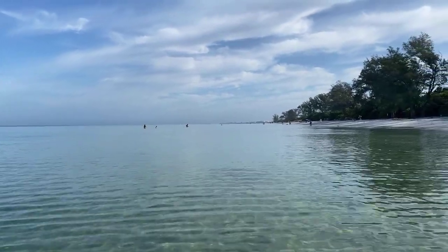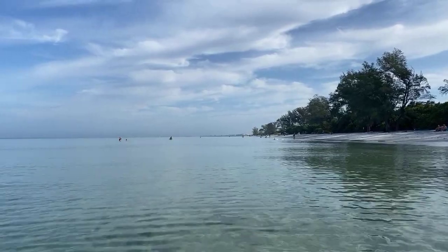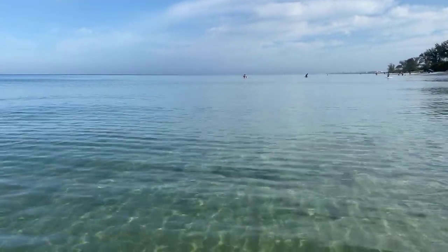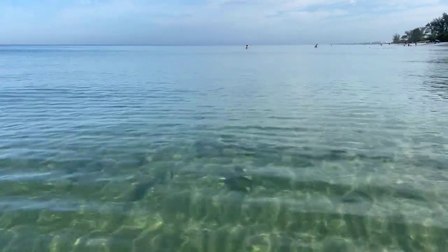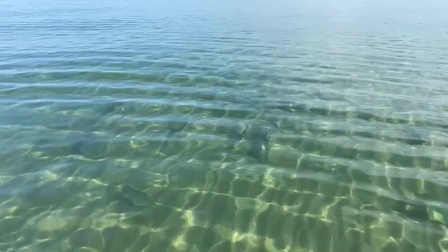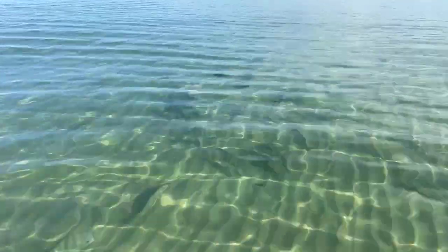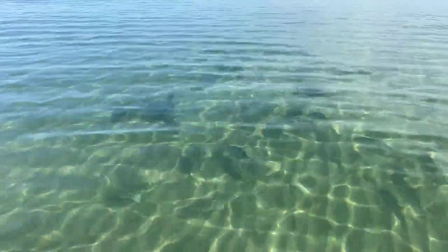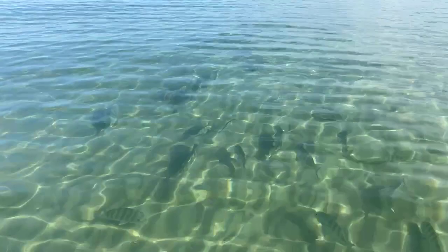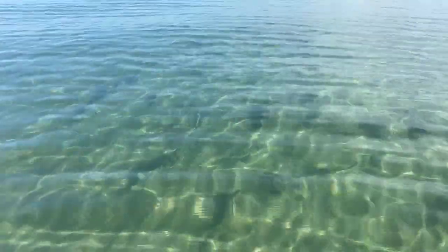Wish a dolphin would come swimming by. Oh man, there's more of them. Wait, this looks like maybe some sheep's head up here. Nope, it's a big school of, is it sheep's head or snook? Sheep's head, it's sheep's head. See them down here in front of me? Some of those sheep's head. Oh wow, they're all around.